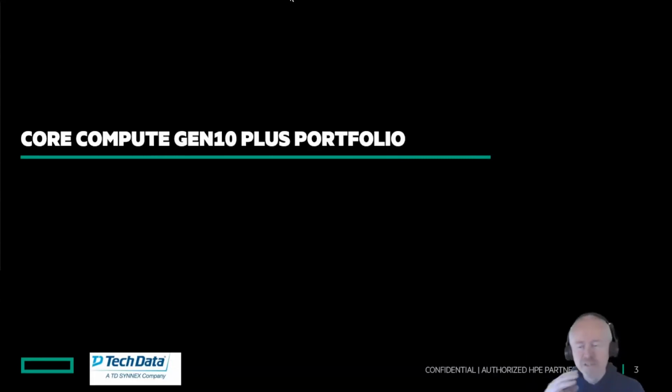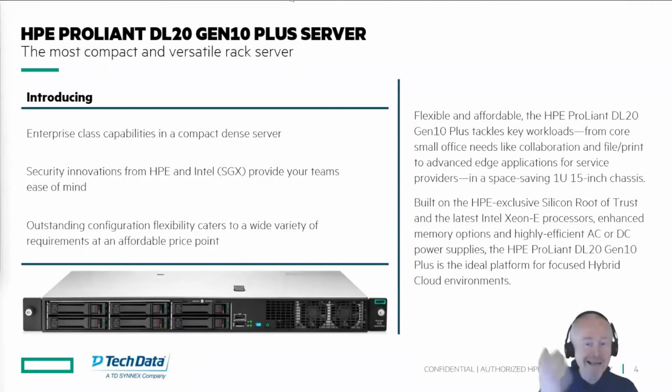And I still see a lot of questions, because there are some major differences between Gen10 and Gen10 Plus. Quick conclusion: Gen10 Plus is the performance model of the Gen10 series. Recently, we had to tell you that the DL20 and ML30 entry-level servers in Gen10 were end of life, because Intel couldn't provide the chips anymore. But today, I can tell you that the DL20 Gen10 Plus is available. I just checked this morning, and we have DL20 Gen10 Plus servers in stock. So go to InTouch and place those orders.